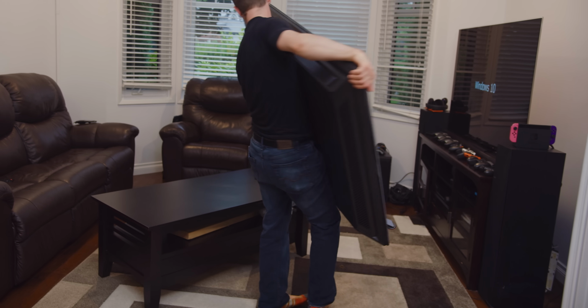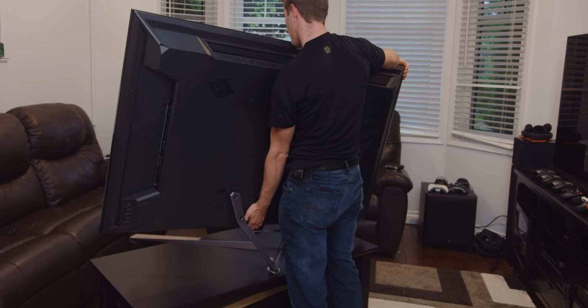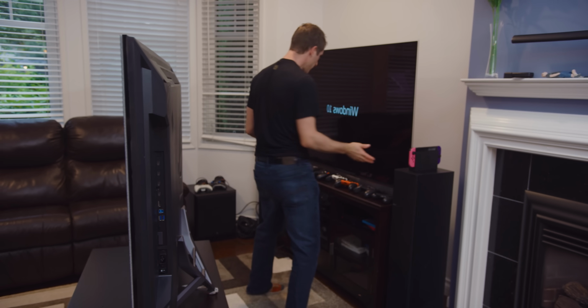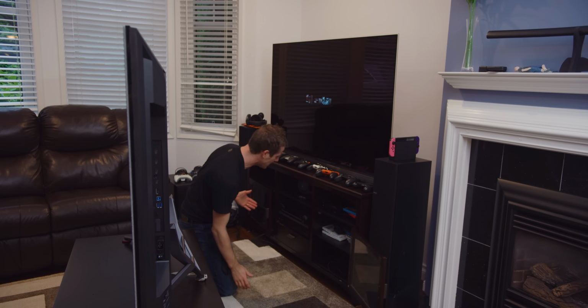Oh, okay. Man, I gotta say, one thing about these BFGDs is that it's kind of like going back in time. This is pretty thick. The good news is that for my setup, it doesn't matter because I have to have a large console down here anyway, so it makes no difference for me, but for some people that might be a consideration.